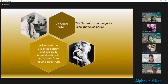And since then, there have been thousands. Okay, and next, another is the father of the polio virus, Dr. Albert Sabin. Before the invention of the sulfa drugs and also the antibiotics, colostrum was widely used for its antibiotic properties. This doctor also discovered that colostrum contains antibodies against the polio virus, and in 1962, he successfully developed a vaccine.